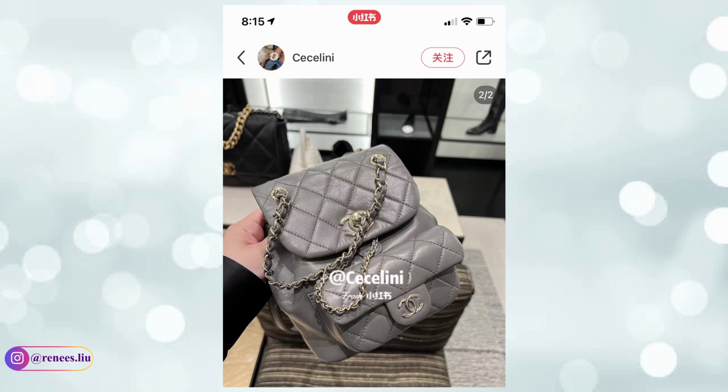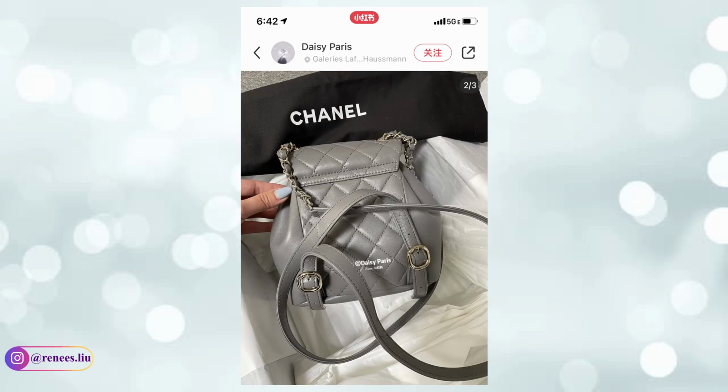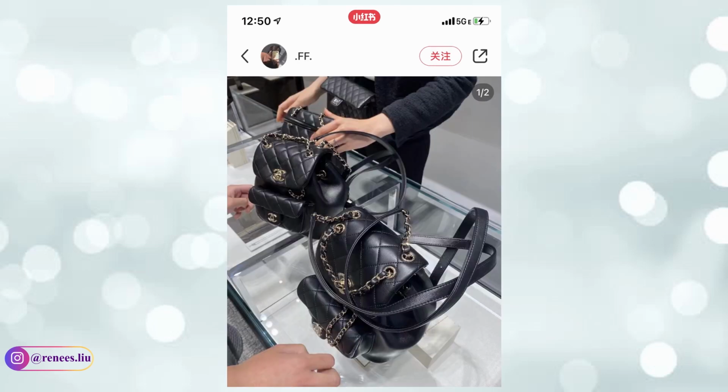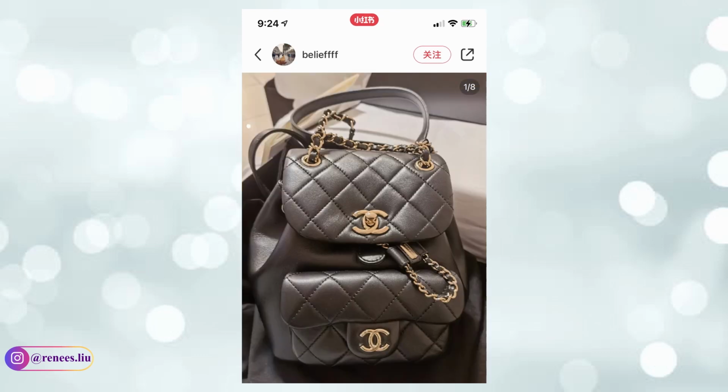Talking about Duma backpack, it was available in 22C collection as well, but it was in calfskin leather. And in this collection, it is in lambskin only. And I absolutely love the texture of the lambskin leather. If you're okay with lambskin, definitely go with it. It comes in gray, black, white, pink, and green color. It is very chic and cute. I love the look of it. My favorite colors of the Duma backpack are gray, white, and green color. I'm not a green person, but this green color is really beautiful.